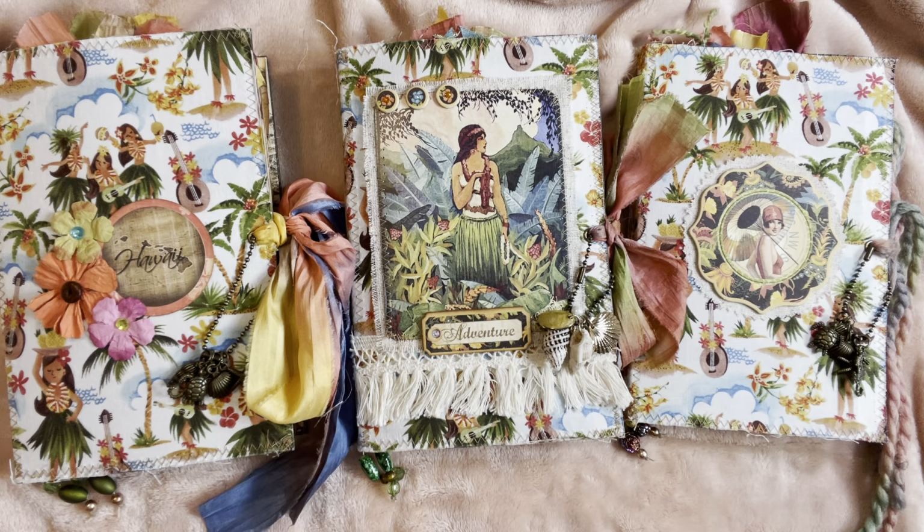This is a throwback Thursday to my Hawaii journals that I made 2 years ago. We took a 30th wedding anniversary trip to Maui and took all of our children. So I ended up making 7 journals. I've given 4 away, and these are the 3 I've kept for myself.